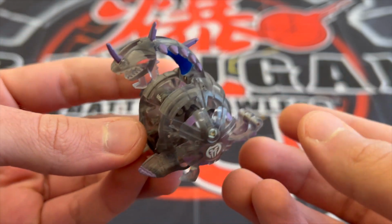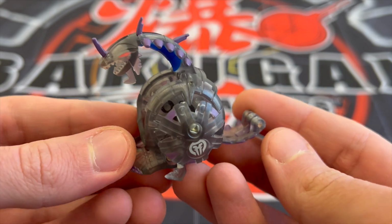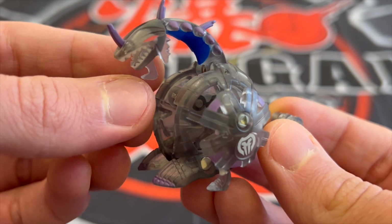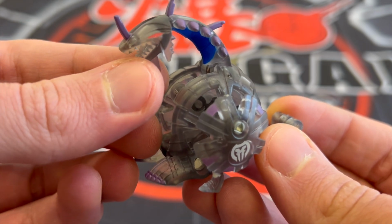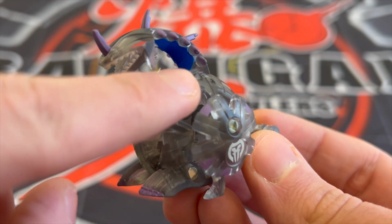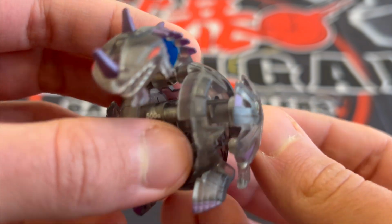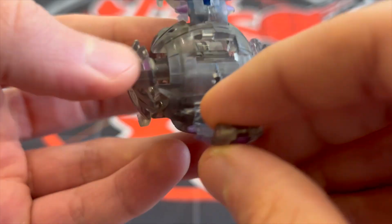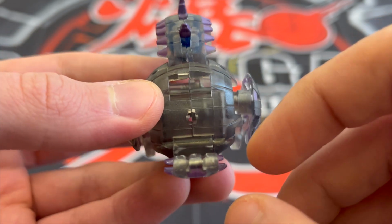So in the open form, this is a really cool Bakugan, especially for a season 1 Bakugan. You see his face with huge teeth and massive jaw, which looks really cool. His neck has more painted detail, which I like, which is blue in color, while the inside is pretty plain. He has 2 extra legs, and this is his tail also in his back.